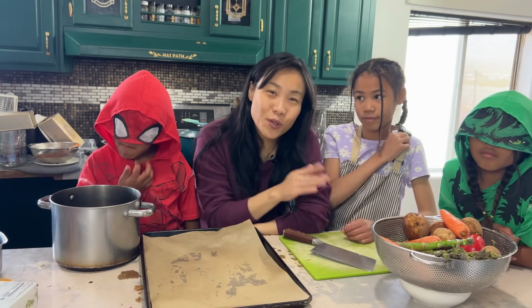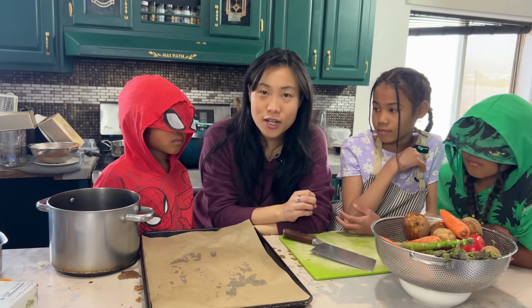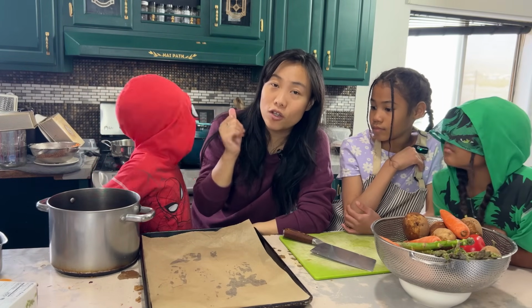For lunch, we are making some roasted vegetables. Grace wanted some roasted vegetables and a lasagna. The lasagna sauce is already back there. It's just a red sauce.